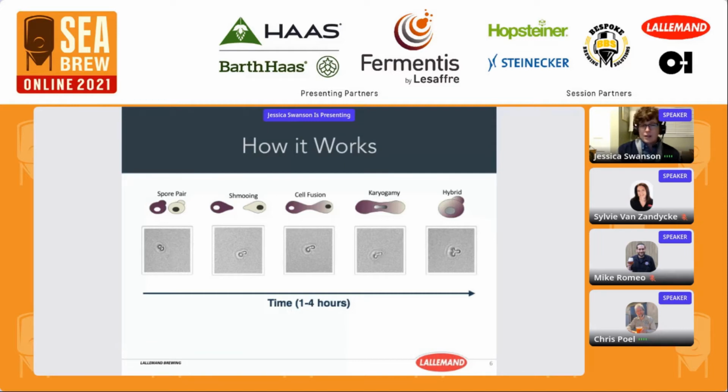But just like when you have a child, you can't necessarily predict what it's going to look like. And if you have multiple siblings, they're not all going to look the same. We end up having to do dozens of these spore pairs. And then we do small scale beer fermentations with all those hybrids, and we look for the traits that we want. So we'll make beer fermentations, check the attenuation to make sure it's good, and then also do sensory profiles and make sure it has the sensory that we're looking for.